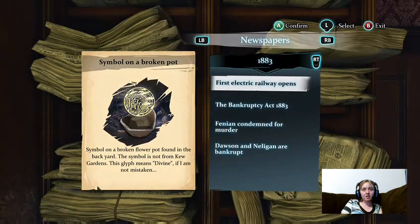What am I looking up now? Symbol in the broken flower pot found in the backyard. The symbol is not from Kew Gardens. The graph means divine, if I am not mistaken.